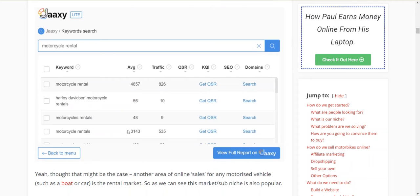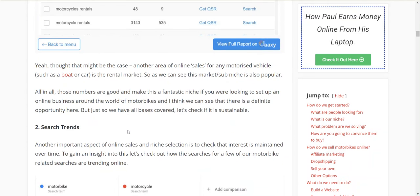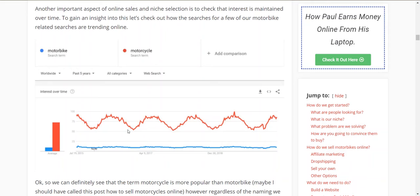And then, just for another side of the fence, motorcycle rental. I have friends who go over to America each year and do a big Harley Davidson ride across the US. So if you're selling motorbikes online, it might not necessarily be the bikes themselves. It could be the rental side of things. And finally, just to make sure there's an interest: motorbike, motorcycle. Motorcycle is obviously the more searched-for term.